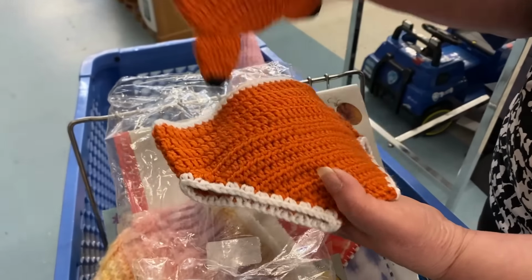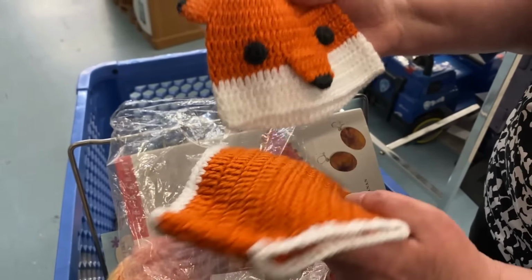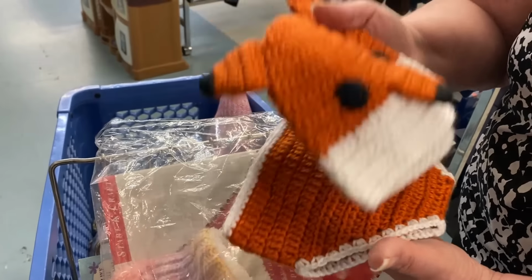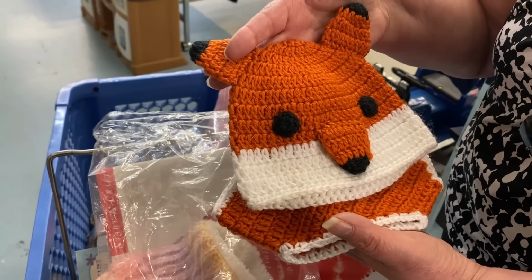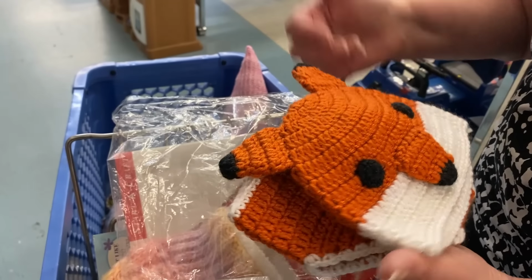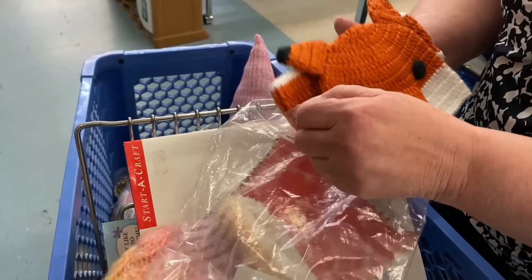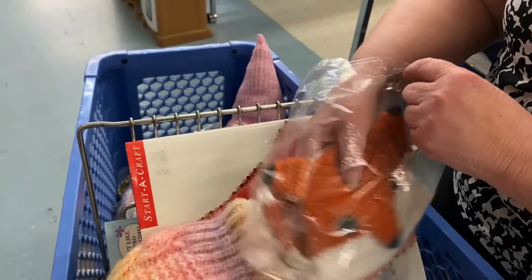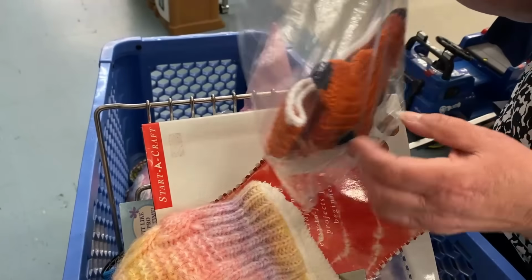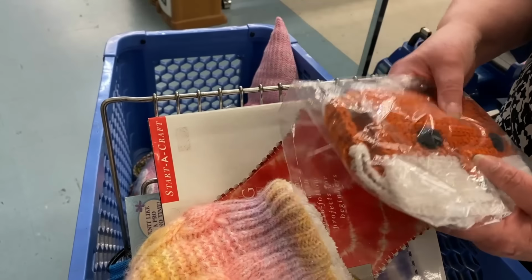I found this one in the same spot. Look at this one. Yeah, and these are new. I can tell somebody just made these. A little tail on the back of it, and look at this little fox hat. Oh, that is just precious. These are brand new. Somebody must just make these and donate them to the thrift store. I feel funny buying some of this stuff because a lot of people, this is the only place they can afford to get stuff like this, but that's precious.